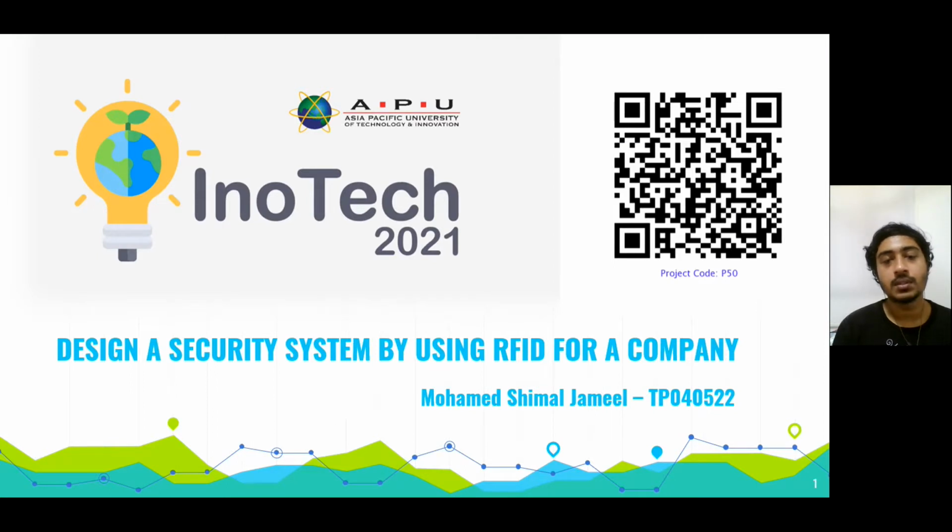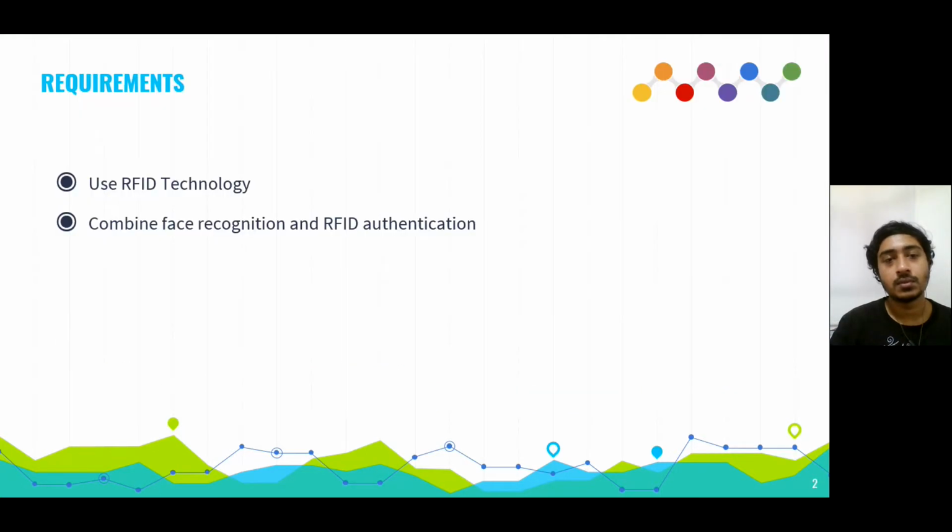My project is designing a security system by using RFID for a company. The requirements for this project is using RFID technology and combining it with face recognition.